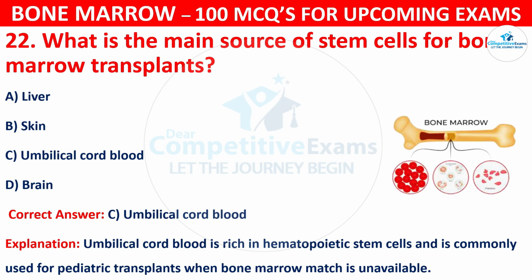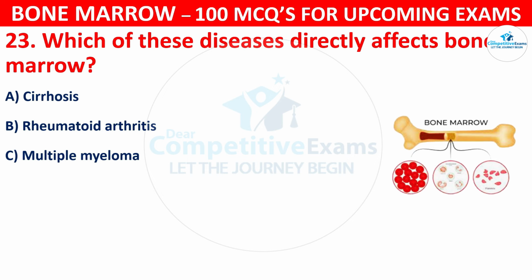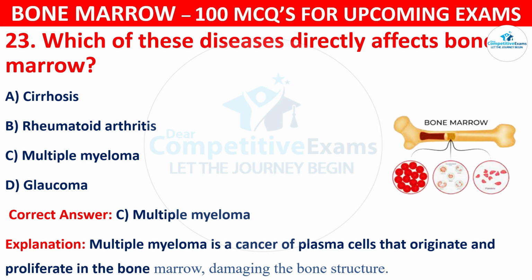Question number 23. Which of these diseases directly affects bone marrow? Your options are cirrhosis, rheumatoid arthritis, multiple myeloma, or glaucoma. The correct answer is C, that is multiple myeloma. Multiple myeloma is a cancer of plasma cells that originate and proliferate in the bone marrow, damaging the bone structure.